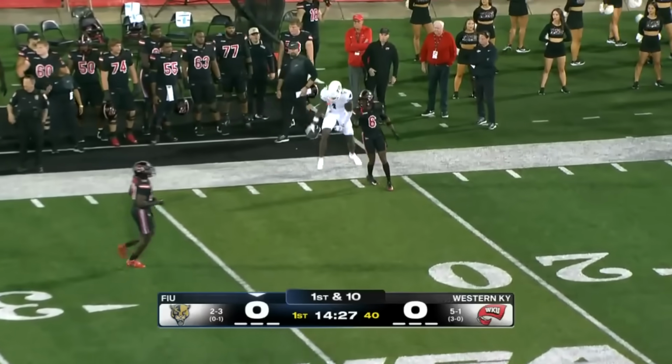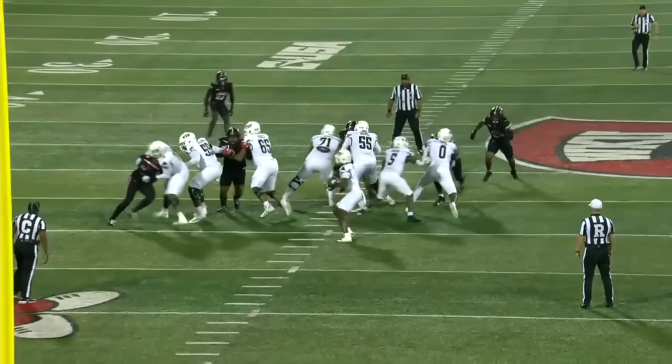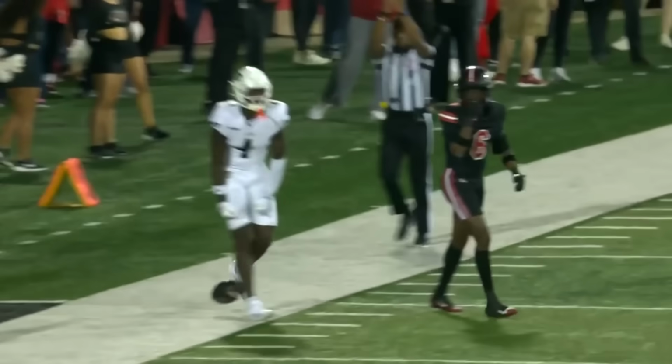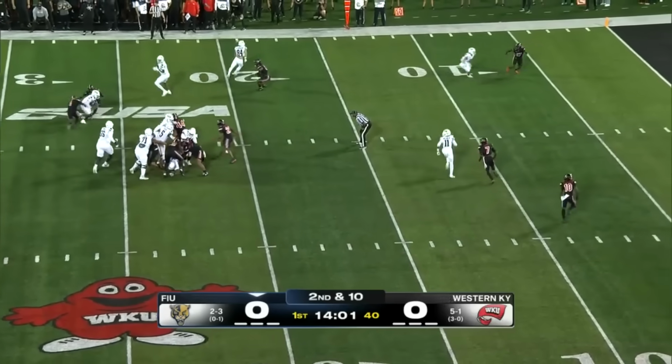Little back shoulder throw, and it's Perry again working against Nazir Ward. What a throw, though, by Jenkins. You mentioned throwing the wide receiver open. Look at that ball. It's perfectly placed. Man in motion is McGuire. Anderson hasn't caught a pass in 2 weeks.